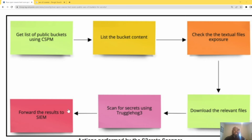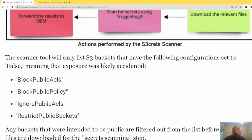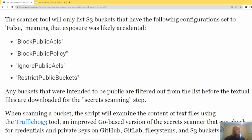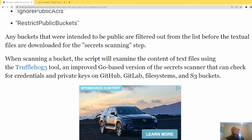The reason you want to put them in the SIEM is a lot of companies have a ton of buckets, right? So that gets them in one central location, and you just start making dashboards for them, right? So the scanner tool will only list S3 buckets that have the final configuration set to false, meaning the exposure was likely accidental. Block public ACLs, block public policy, ignore public ACLs, restrict public buckets. Any buckets that were intended to be public are filtered out from the list before the textual files are downloaded for the secret scanning step.